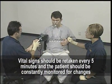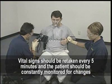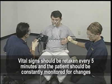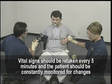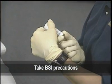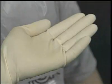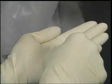Vital signs should be retaken every 5 minutes, and the patient should be constantly monitored for changes. Remember that there is always the possibility of the medication causing a hypotensive event. Take BSI precautions. Be sure to wear gloves at all times. A nitroglycerin pill can be absorbed into your skin, if held long enough.